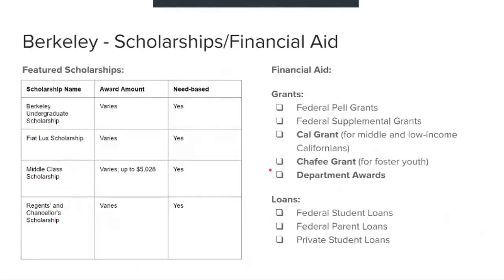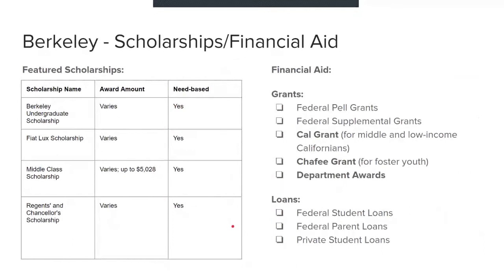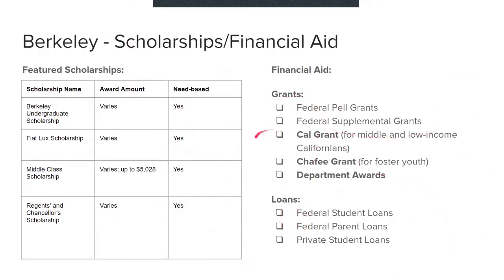So featured scholarships from the UC Berkeley website. Most of them are need-based. Actually, all of them I have listed here are need-based scholarships. So this would be based on your family's income and also your GPA probably. And those award amounts will vary depending on those factors. And then financial aid, the usual federal grants and loans. And then they have their UC specific grants like the Cal Grant for middle and low income. That's only for in-state residents. Chaffee Grant, that's for foster children. And then department awards, those are given out by whatever department your major is in.